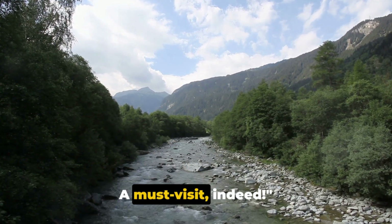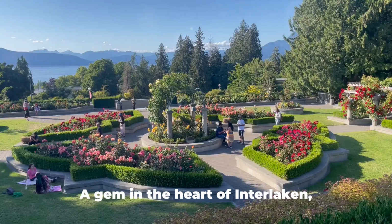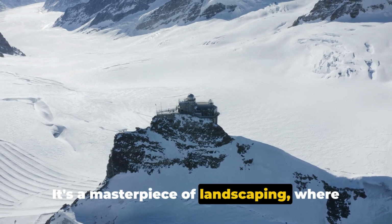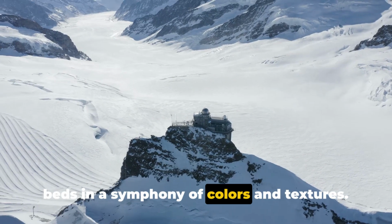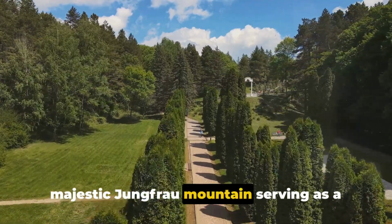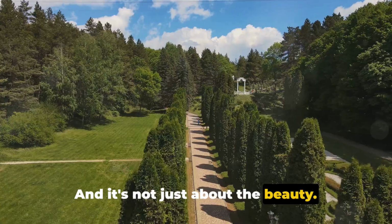A must-visit indeed. At number 2, we have the serene Hohematte Park. A gem in the heart of Interlaken, Hohematte Park is more than just a stretch of green. It's a masterpiece of landscaping, where well-manicured lawns meet charming flower beds in a symphony of colors and textures. A walk in the park is like a stroll through a living painting, with the majestic Jungfrau Mountain serving as a breathtaking backdrop. And it's not just about the beauty.